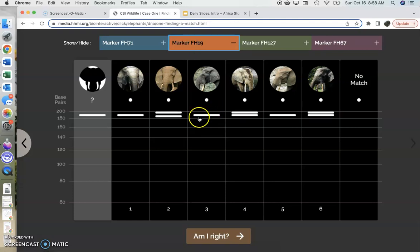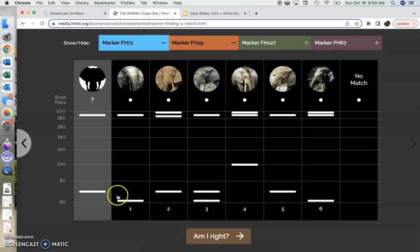Oh boy, this is going to take some close looking. So mystery elephant now, is he homozygous or heterozygous? Quiz yourself. Homozygous, right? Because only one band of DNA, which means both of his alleles have the same number of STRs. Now, elephant 1 is a match for marker FH19, but could that be the elephant where this ivory was taken from? The answer is no, because if I look down at the first marker, that one didn't match. So every single gene or every single marker has to be a match, okay? So elephant 1 was already out, even though he matches here. It's a really important point.